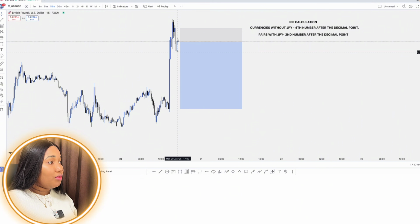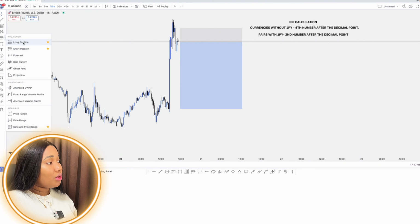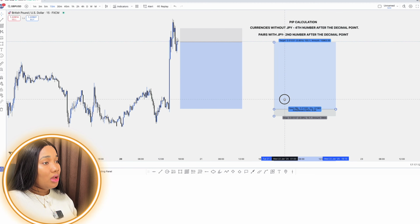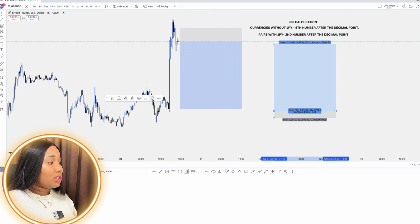Just use your tools. If you want to sell, you use the short position tool. If you want to buy, you use the long position tool, just like this. So it's that simple.